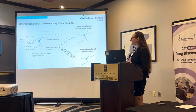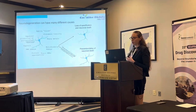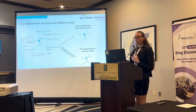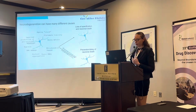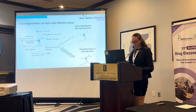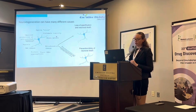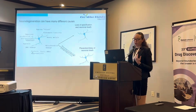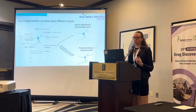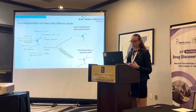First of all, neurodegeneration, which is the key contributor to things like Alzheimer's, Parkinson's, and so forth, can have many different causes. I will not go into too much detail here. What is listed here surrounding the neuron are many different things that can happen in the brain. In Alzheimer's, for example, we have a lot of amyloid beta accumulation, protein aggregates. In Parkinson's, it can be alpha-synuclein. There are other factors like Huntington's, for example.